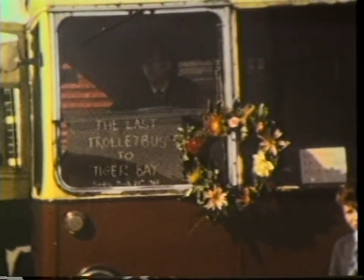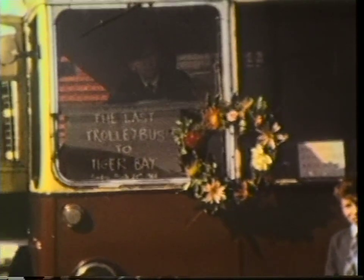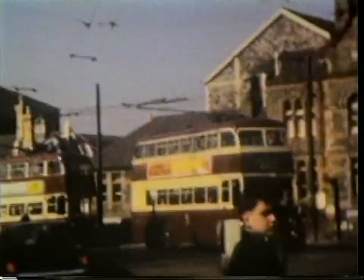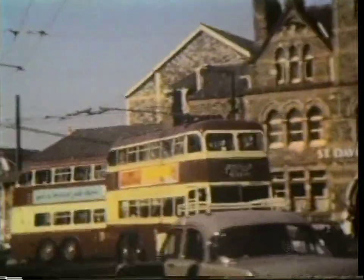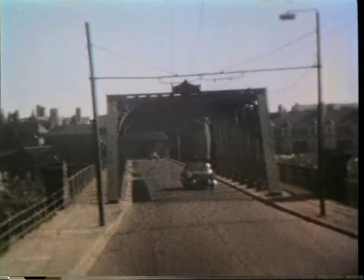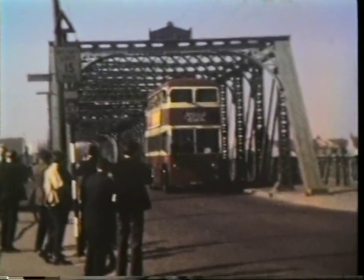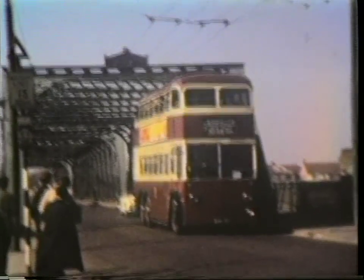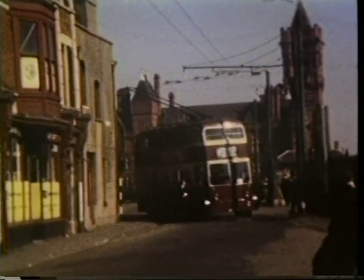On the 20th of March 1966, schoolboy Mike Russell organised a memorable tour of Cardiff. The hire charge was £5.02, the fare, 7 shillings. Lasting for some 5 hours, 222 covered existing routes as well as miles of dormant wiring. For example, several trips were made across Clarence Bridge, which had not seen a trolleybus for over 3 months. On one journey, the 1948 BUT became the last trolleybus to peer ahead when it cautiously negotiated the one-way terminal loop. From now on, no more trolleys would venture into Tiger Bay.